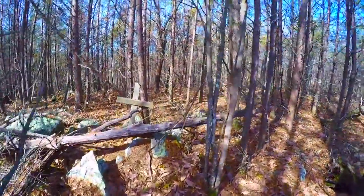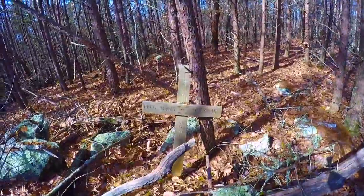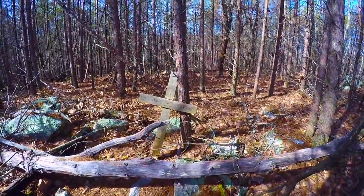So we're at the Parker High Point. We just took a break and I just kind of noticed something over here. Looks like a little burial. 1966 to 1991. Somebody hiked up a ways up here.